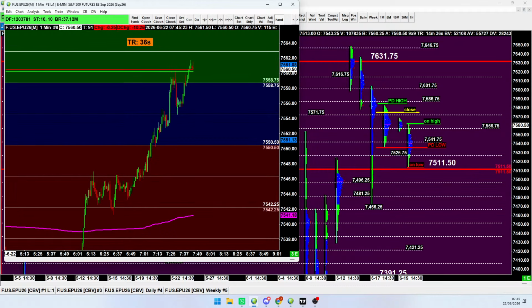Just little things like this, stuff that most people won't notice. The bottom of those candles not being able to take that level. Same thing here. Very, very mechanical trading. You can see it over and over again. It's the magic of the algos. So if you're long, you can use that information to stay long.